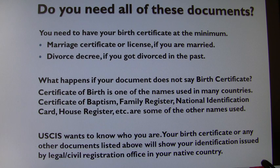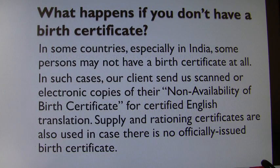USCIS wants to know who you are. Your birth certificate or any other documents listed above will show your identification issued by legal or civil registration office in your native country. Your documents must be authentic, that is, carrying the seal, stamp, and the signature of the issuing agency.